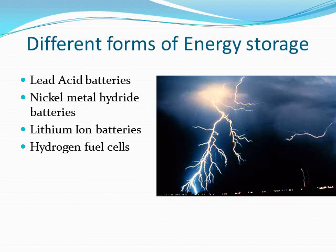Different forms of energy storage that we will look at include lead-acid batteries, nickel metal hydride batteries, lithium-ion batteries, and hydrogen fuel cells.